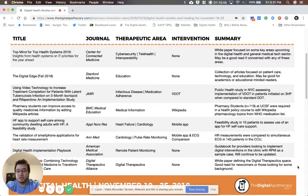Next one is from the Digital Therapeutics Alliance. And this was basically a white paper that was defining digital therapeutics. So if you're relatively new to the digital therapeutics area, I would really give this a read, because you're one of the few people out there who have actually gone through and tried to define this topic. And if you look in the literature, there's not that much out there just saying this is digital therapeutics. It is a wild, wild west we're facing right now, just like mobile medical apps has been.